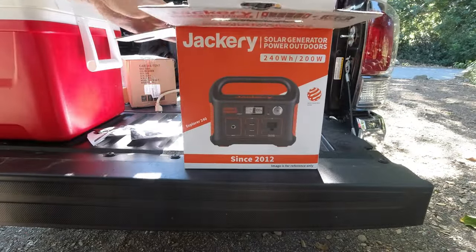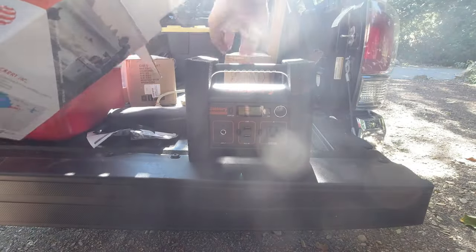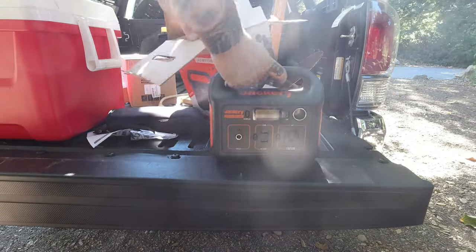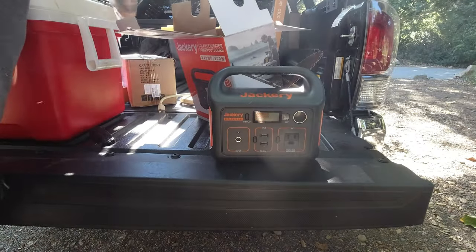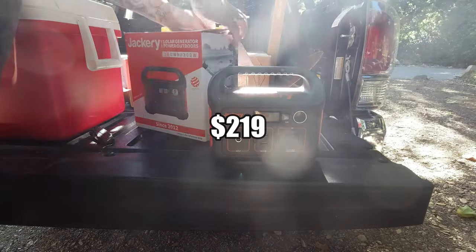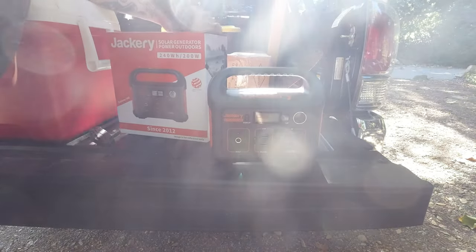Alrighty, so this is one of the biggest purchases that I've made for my truck camping. The Jackery, it's a portable power station. It's the Explorer 240 with a 240 watt-hour backup lithium battery. It's a 110 volt, 200 watt pure sine wave AC outlet at $219. This thing has been with us everywhere.